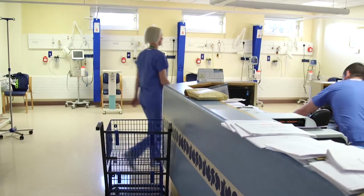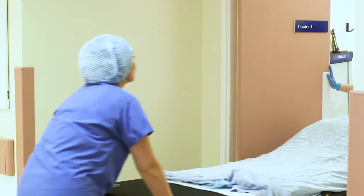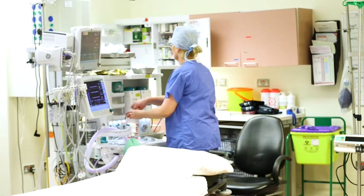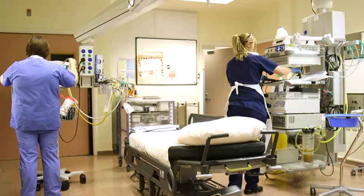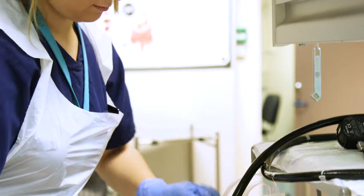If you come to work in this unit, we are a highly motivated unit with highly trained staff that like to work well within a team. You will get training in theatre, scrubbing for procedures, anaesthetic training and floor management, and you also get trained up in endoscopy, in first stage recovery and in the discharge area.